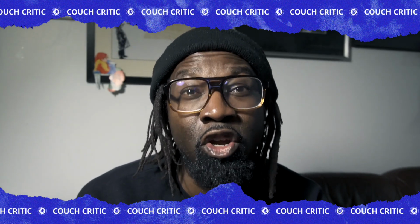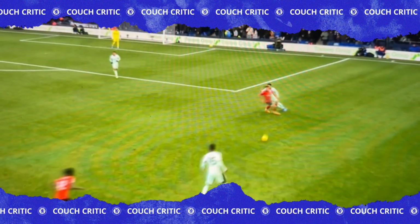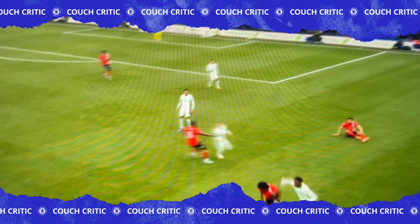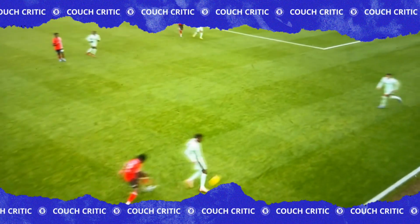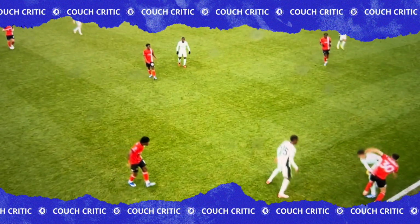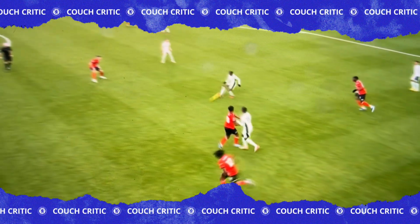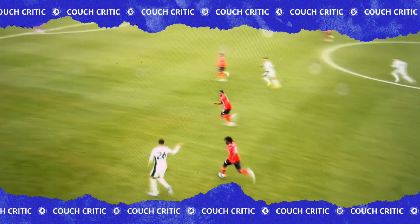There was a lot of very good combination play on the left flank as well as the right flank, but more towards the left flank. I thought that Jackson, Colwill, and Caicedo were also very good at linking up, and when Gallagher came over to help on that side a little bit more, give us a little bit more of an overload on that side, it allowed Chelsea to build attacks effectively and quickly.